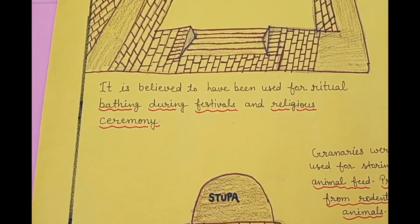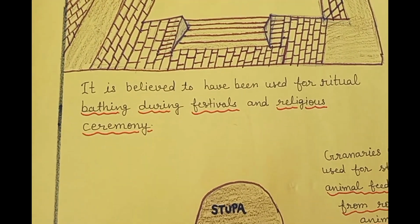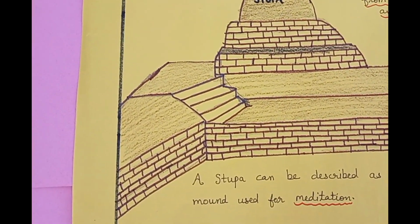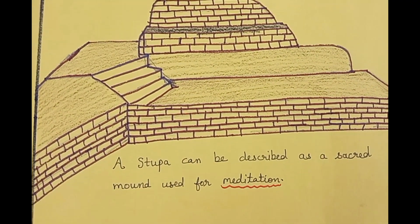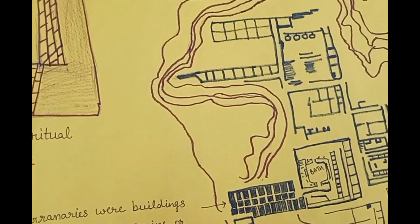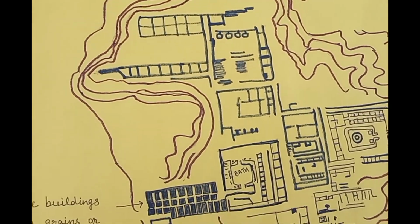The Great Bath, used for ritual bathing during festivals and religious ceremonies. This is the stupa, mainly used for meditation. This is the main map of the civilization.